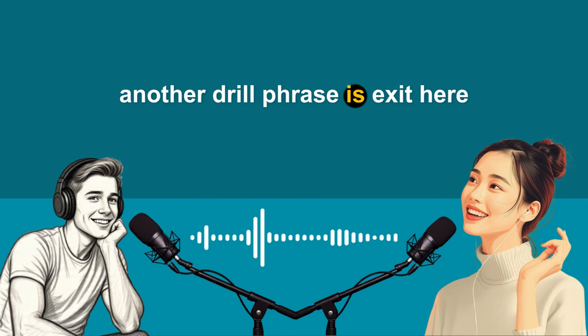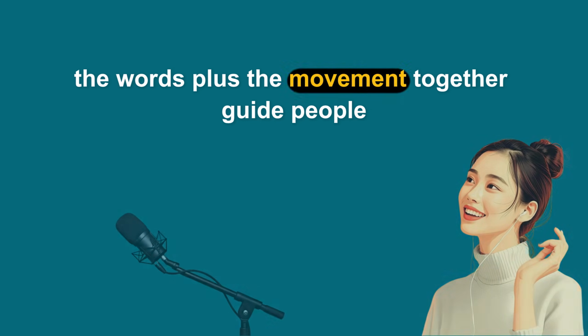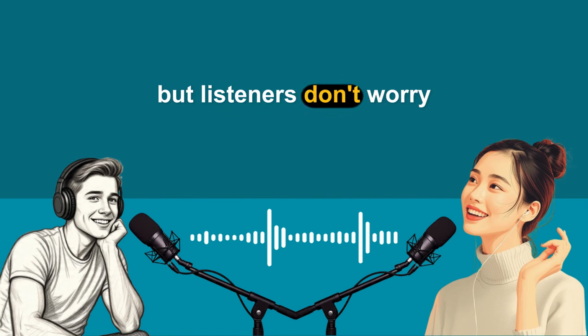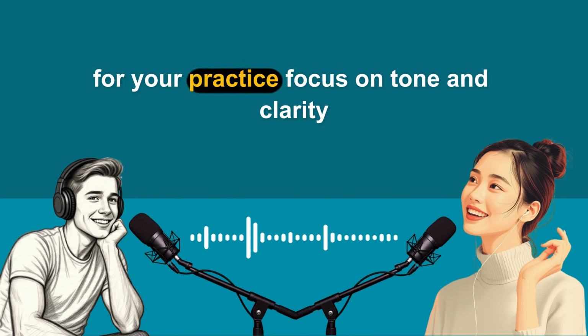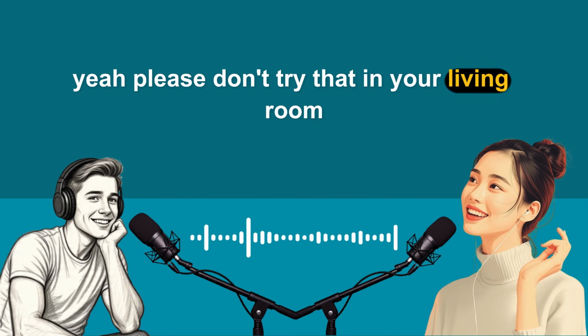Another drill phrase is exit here, repeated with pointing gestures. Yes, the words plus the movement together guide people. But listeners, don't worry. For your practice, focus on tone and clarity. You won't be tested on shouting exit here in real life. Yeah, please don't try that in your living room.